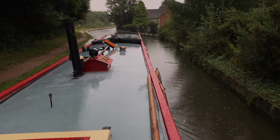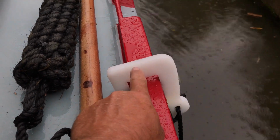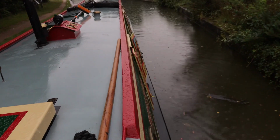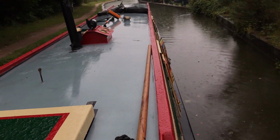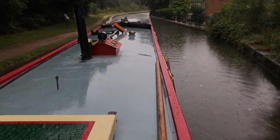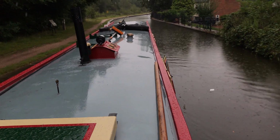When I was down at Braunston, some chap had got one of these, and on top he'd got a board fitted over his hatchways at the side, so that even when it's raining like now, so the rain's going into my side hatch, but even when it's raining with the board on top, you keep a lot of the rain out, especially when you're moored up.